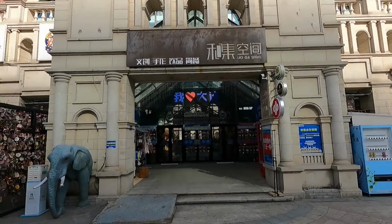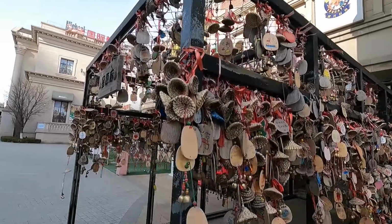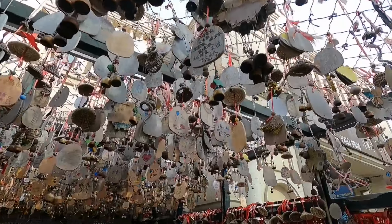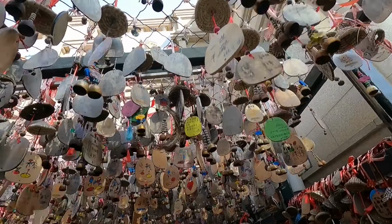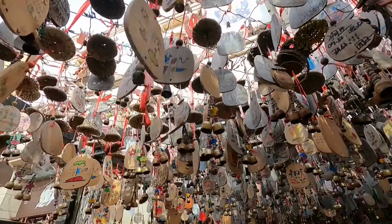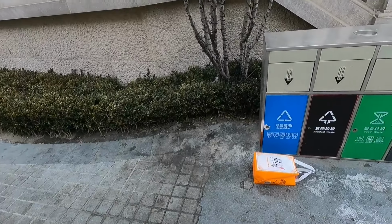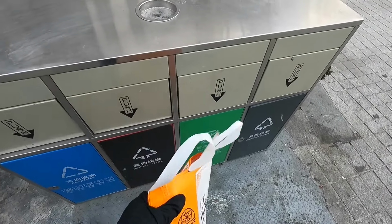Got a place over here selling these wind chimes. You can see people have written messages on them and then hung them up. Kind of like making a wish. I'm gonna do a good deed for the day. I don't like seeing this. Somebody just littered out here. I'll throw it away for them.